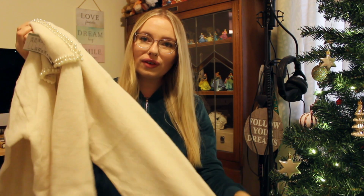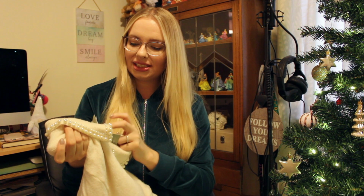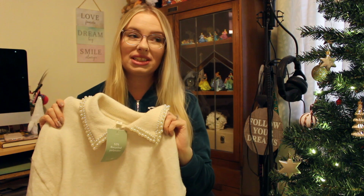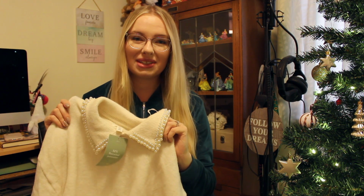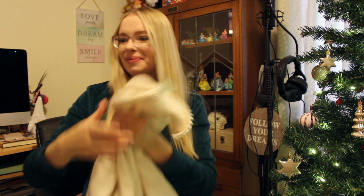It kind of gives it that slightly elegant feeling. It's quite soft. Again, not the softest jumper I've ever felt, but for the price it was £24.99, which I didn't think was too bad. New Look actually have a really similar one to this in pink that I was so tempted by, but I'd already got this one. If you like the idea of this style in pink, please go and look on New Look because they have it. But I just thought this was really cute, so let's try it on and see what it looks like.